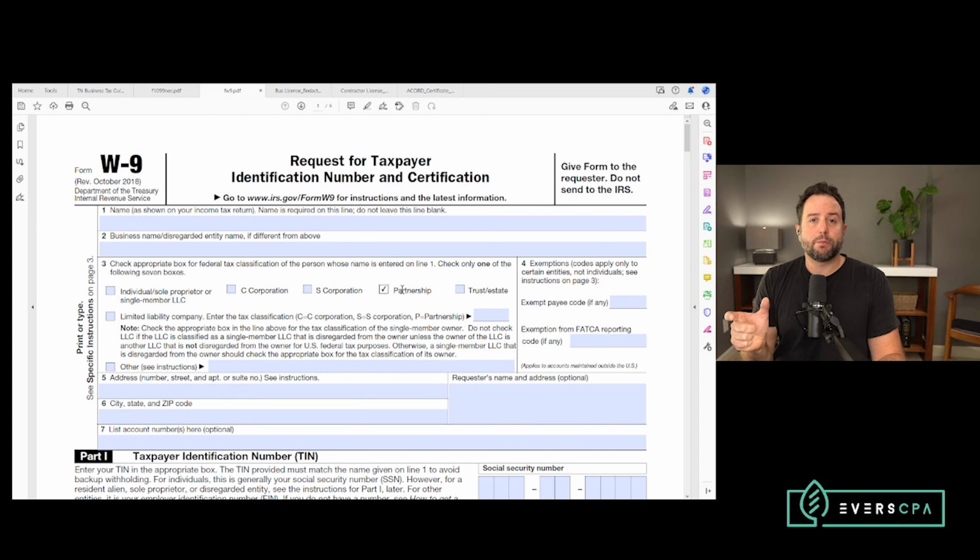Now, if they have a 2-member LLC, a limited liability company that they've registered in the state of Tennessee with 2 members, that's actually this box down here, limited liability company. And then you would put the P there for partnership in this example I just made up. Joe and Steve Do Good Plumbing LLC, they've registered with 2 members. They are a partnership, so you would select this box and then enter the letter P for partnership there. Again, I see this filled out incorrectly all the time.